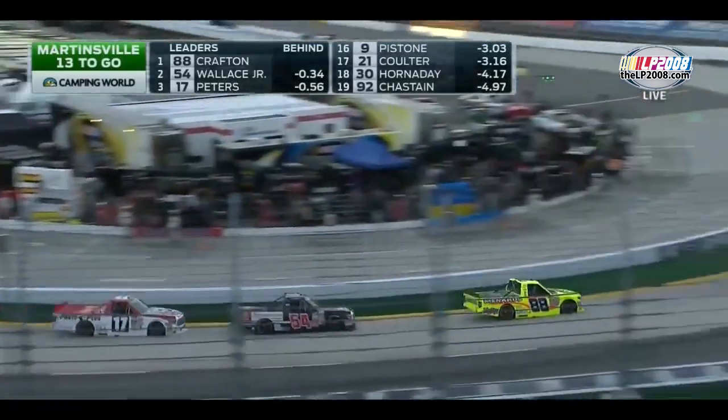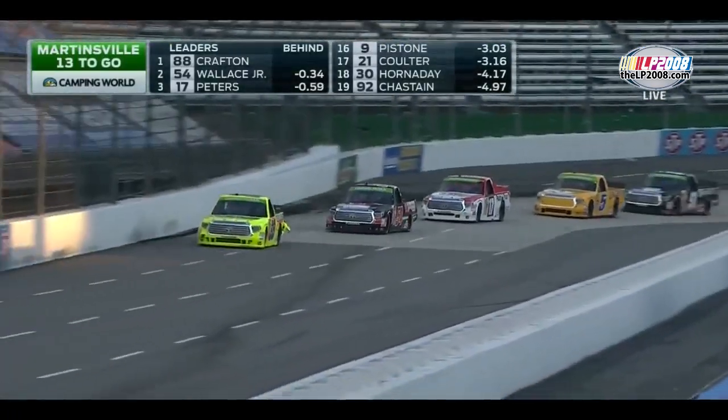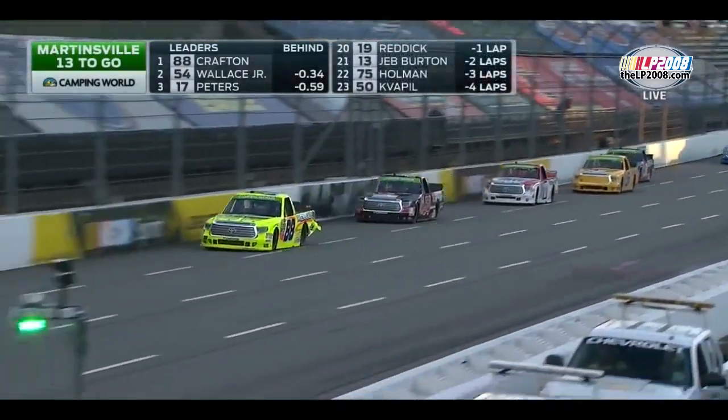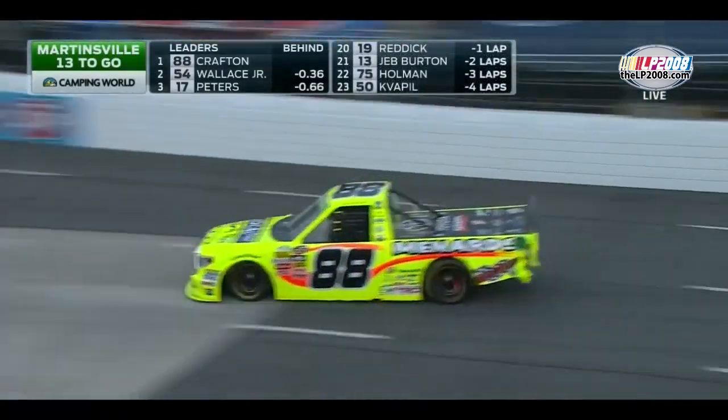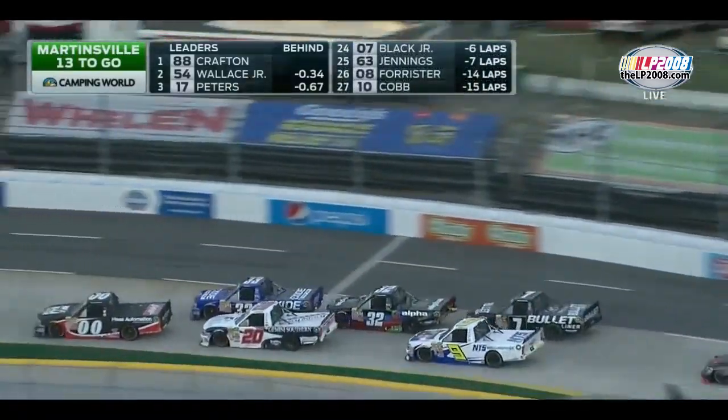When Darrell was following Crafton earlier, Phil, I think he had a faster truck than Matt. It'll be interesting to see if Matt's got a little bit more left in that number 88 and can get away from Wallace. Bubba drives it hard down in turn number 3. Look at this gaggle going in 3 here.